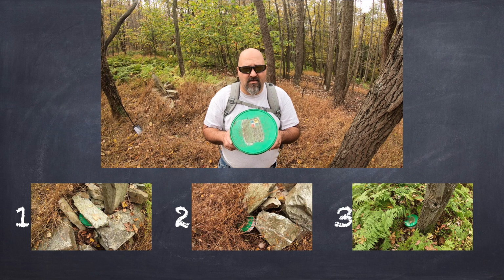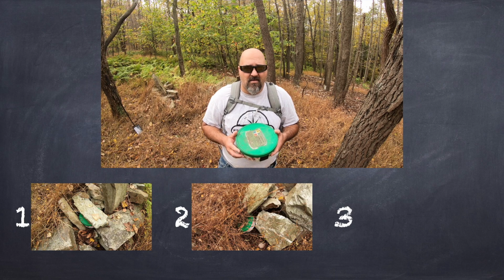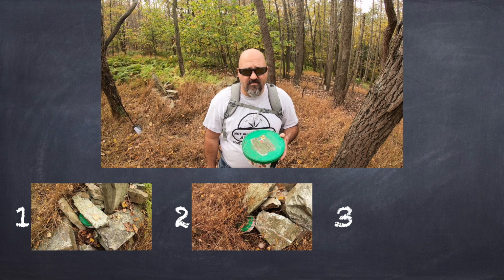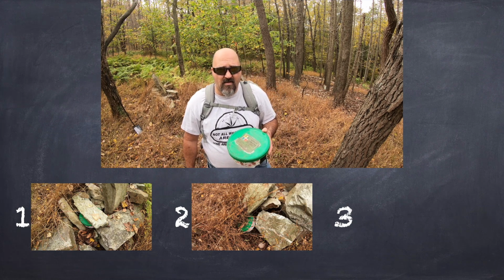Well, if you pick number three, sorry to tell you, you're wrong. That one's not it. So now you have two good locations. Location number one or location number two. One of these is obviously better than the other because it's where it's actually hidden. Can you guess the right location?